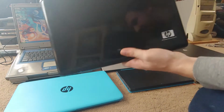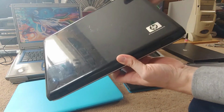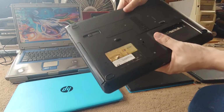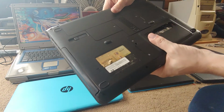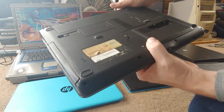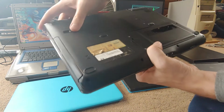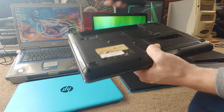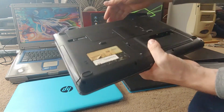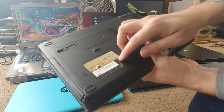This one was my friend's. It's an HP Pavilion entertainment PC. It says lamp contains mercury. The battery pack is right here, I believe. Yeah, still has the battery, though I don't know if it's any good. Probably not, because the computer won't turn on, so most likely dead.